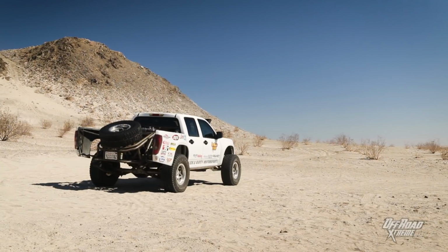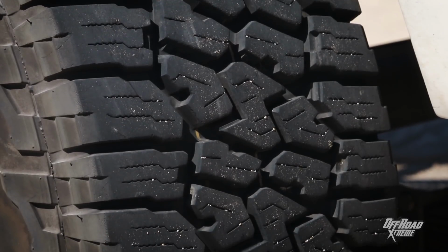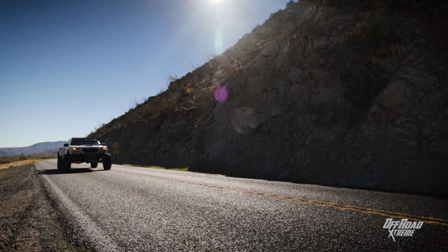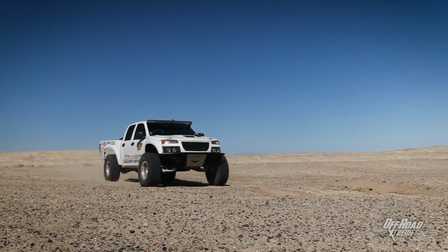Hey, and the great thing about these Falken Wildpeak T3Ws is that they're not going to beat us up on the ride home either. We've had a great day out here. We've driven through all sorts of terrain. This is a really competent off-road tire that's also pleasant for your daily driver.